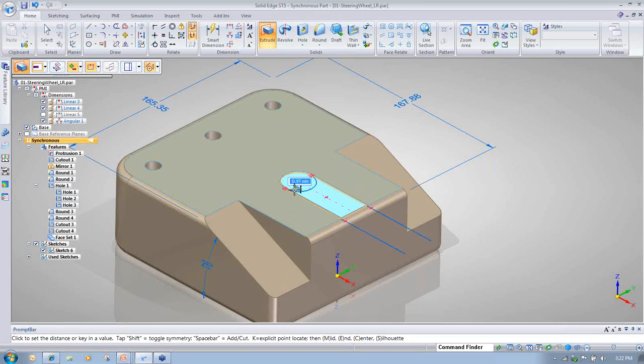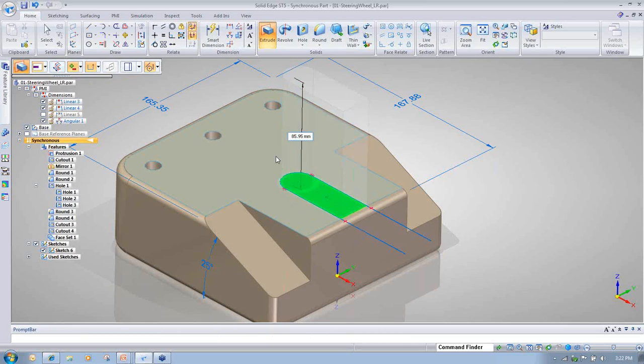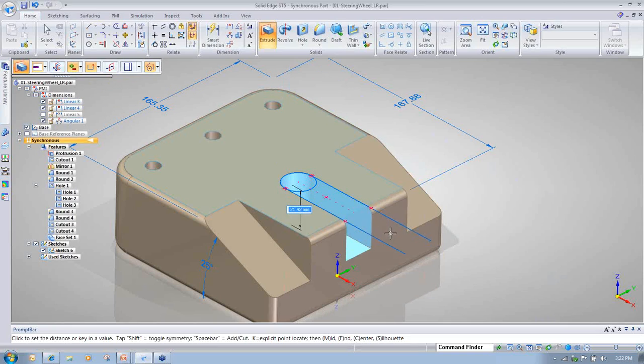Another thing to know, notice how that region, because of where I selected it, is stopping it from going through the end of the part. In this case, I want it in the end of the part. So I'm going to open the cut, select my direction, and you can see that now that cut is going through the end of the part. I can also utilize some existing geometry.